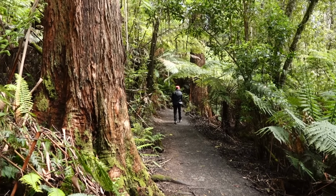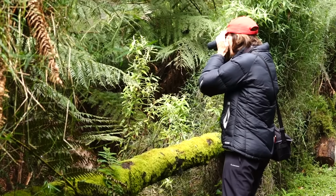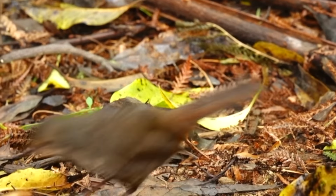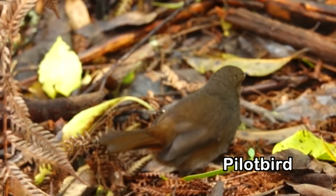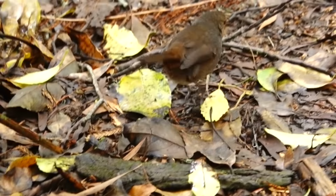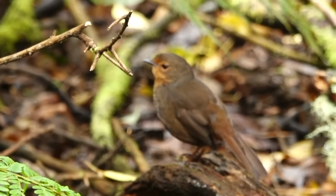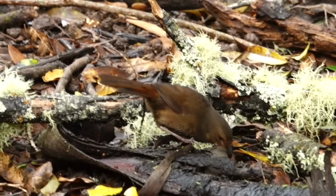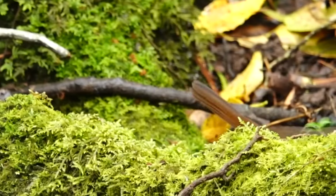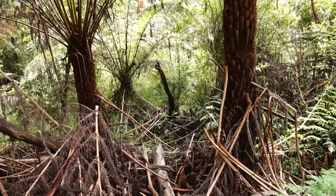Then a golden birding moment, sudden and unexpected, as are so many of the best birding experiences. We're right above a pair of pilot birds, a species we've seen only once before and never filmed satisfactorily. Their natural habitat is gullies in temperate wet sclerophyll and rainforests. They're very poor flyers, and most of their time is spent on the ground, foraging through the moist undergrowth. Their name comes from their supposed habit of following lyrebirds, taking prey that they flush, and also from their call in the olden days guiding bushmen seeking lyrebirds.